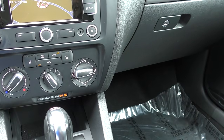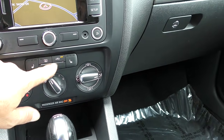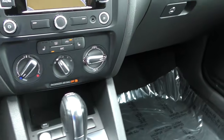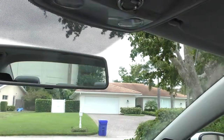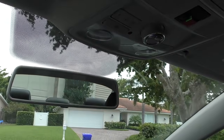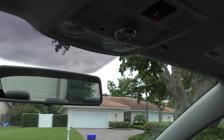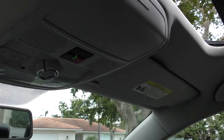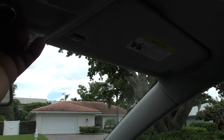Down here you have a very simple, easy-to-use climate control system. You've got your heated seats, rear defrost, spin for cold, spin for hot. This directs the vents. All very nice stuff. Up here you've got a very standard rear view. This isn't a super luxury car, so we don't have tons of stuff in the rear view. We do have a sunroof that we can open up. VW's famous little spinner sunroof control. Very nice.